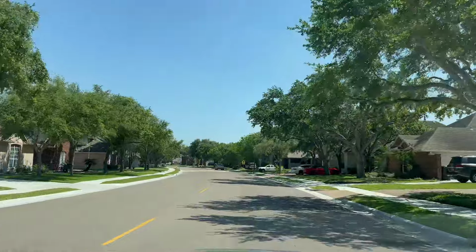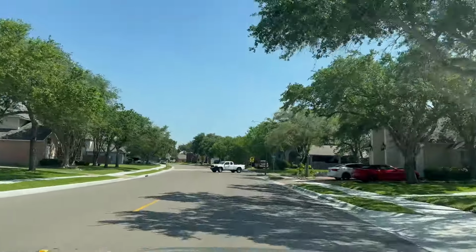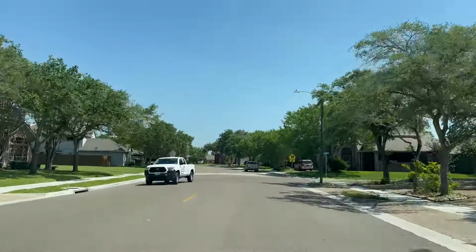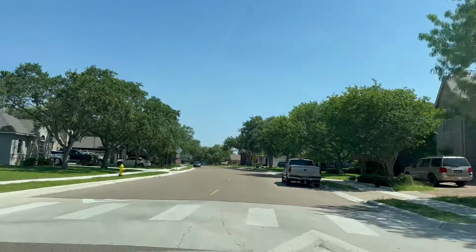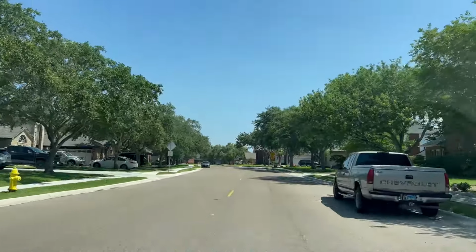So if you are considering a home here in this neighborhood, it is worth taking a closer look at the level of updates it has, especially if you're hoping to avoid big renovation projects. Now, with that said, many homes here in Kings Crossing have been really well maintained, and it's easy to see the pride of ownership throughout the neighborhood.